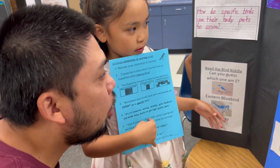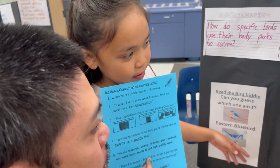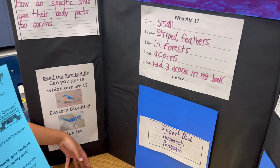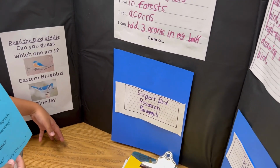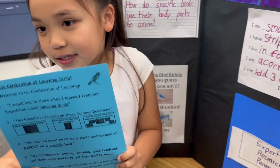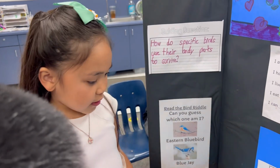I am small. I have striped feathers. I live in forests. I eat acorns. I can hold 3 acorns in a week. I am a blue jay. Everybody can hear it.